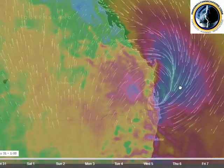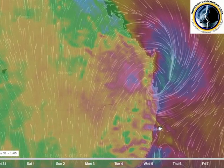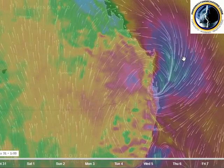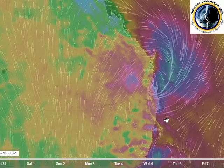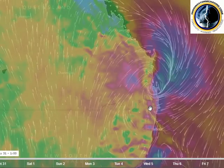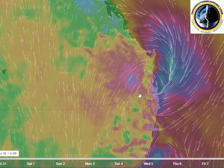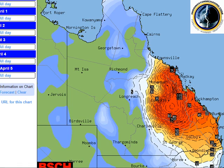Can't say the same down here for northeast New South Wales. To you guys, especially the northern rivers, are in for some heavy rainfall up to 100 mil there as well. As the system wraps around these northeast to southeast easterly winds, bit of a convergence through there from Coffs up as well. So northeast New South Wales, mainly the northern rivers, watch out for heavy rainfall and flash flooding there as well.